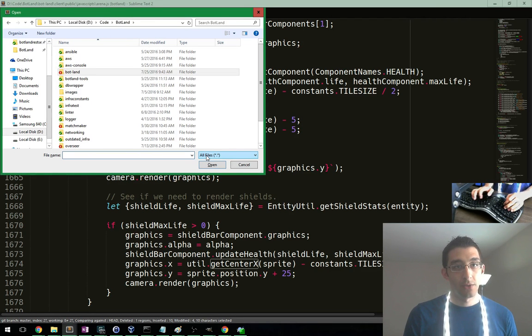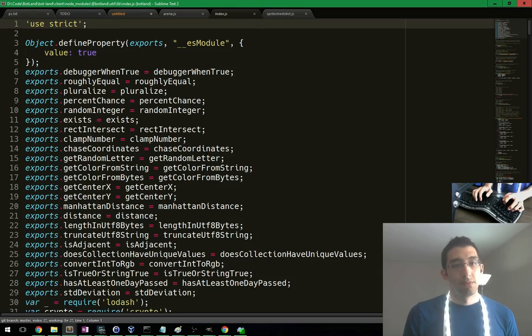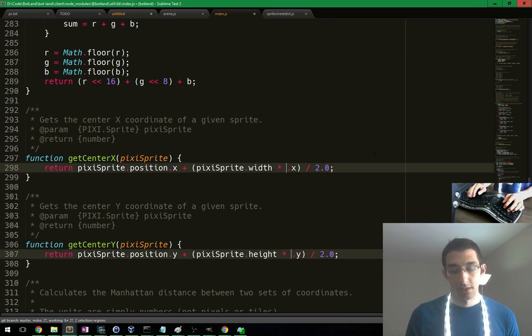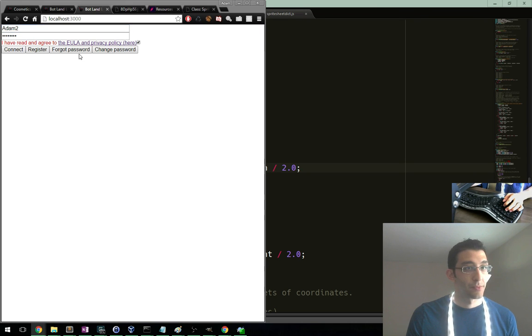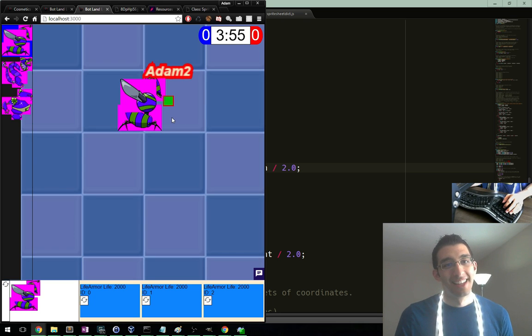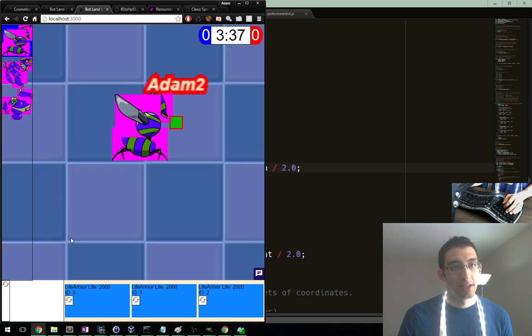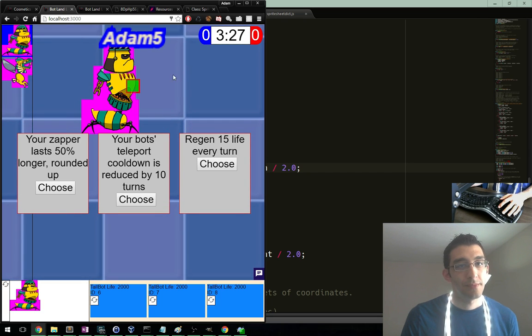It was in node modules. Get center X. This stuff is totally wrong. There. Okay, try it out. Okay, so that's still wrong. What is going on here? Like, this offset looks to be about correct. What I guess I expect here is, I expect Atom 5 to do this so that we have the same bots that we had before. There we go. So yeah, now the center's over here.